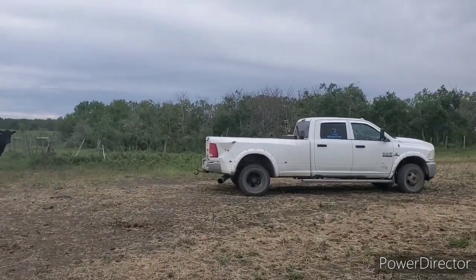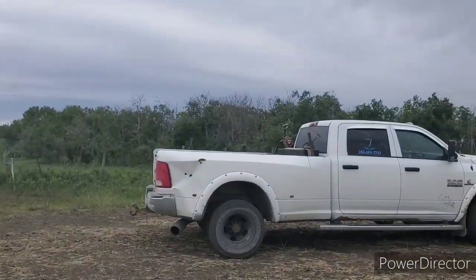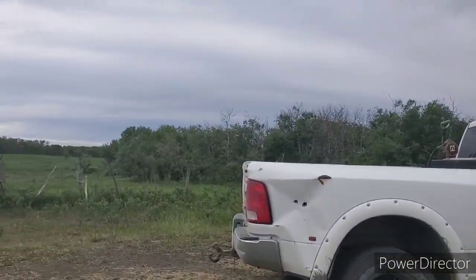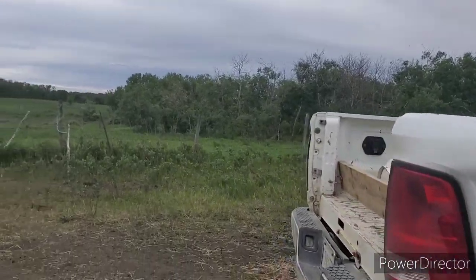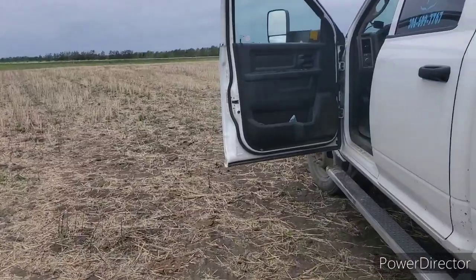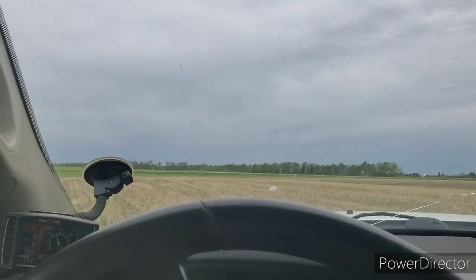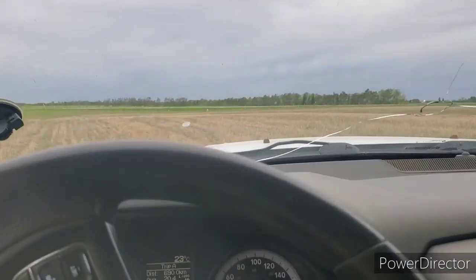Alrighty. Well, let's get the heck out of here. We're supposed to be getting stormy weather here this afternoon, tonight, with even a slight possibility of a tornado, guys. So we're gonna get to Indian Head and pick our parts up and get our buns back home before some stormy weather hits. We'll talk to you guys later.